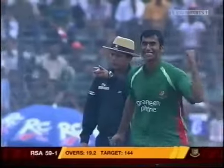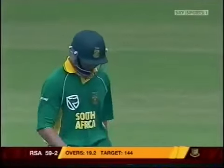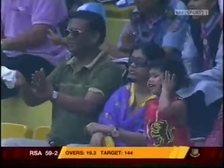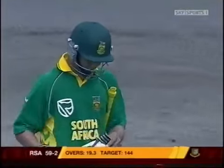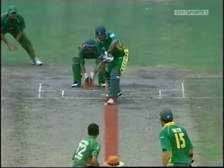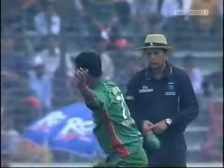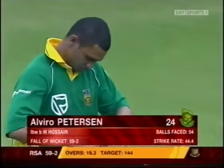Big shout, it's out. 2 down. A quicker delivery from Mashrafe Hussain that really zipped into Peterson. He was not equal to the task, and I suspect that the umpire didn't have too much of a problem in giving that decision. There you see it just hitting maybe on the knee roll. He was not too much forward. He's not stretching forward, and there's the dreaded finger up from Nadir Shah. First scalp for Mashrafe Hussain. Alvira Peterson is out for 24. South Africa 59 for 2.